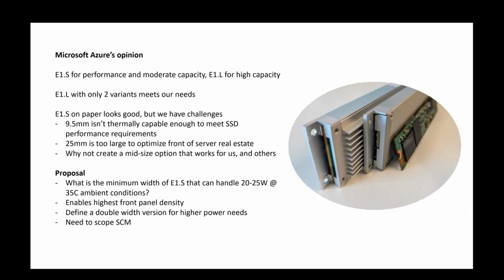All right, so let's talk about what we've been doing and what our opinion is. So E1L works really well for bulk storage. I mean, we're deploying that today, and we found it to be very conducive to our workloads. For E1S, when we want to displace M.2 local to a host, whether it's a boot type of environment or a high-performance caching, this is where we need to spend a little bit of time. 9.5 really isn't capable for our low airflow requirements. 25 is too large, and those are the two options you would think you'd consider from the spec. So we don't think either of these work, and we're going to go into why and share some of our data.